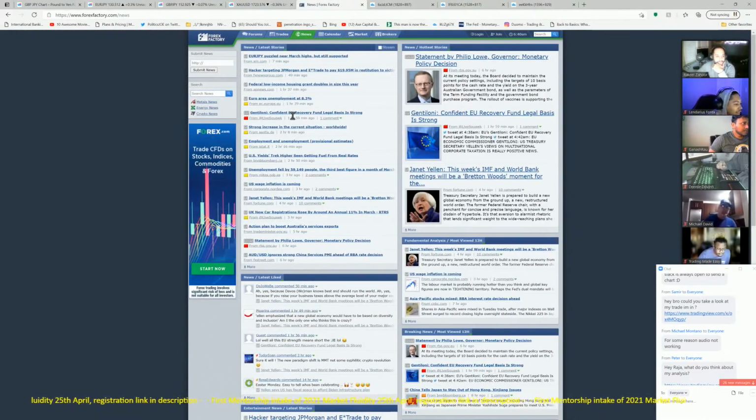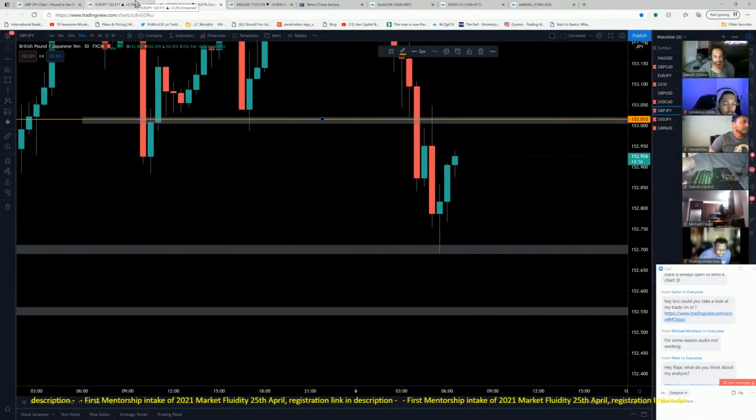Overnight news, nothing really happened. Ooh, we had EU recovery funding legal basis is strong. Probably this moved euro up, but it's pretty hard to say. Right now we're just retracing on pound yen here.